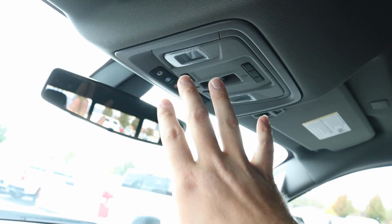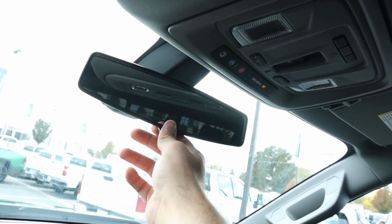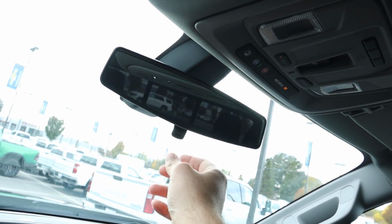You can get a little sunroof if you want. Light controls right here. Other than that, they keep things pretty simple, and it looks like, boom! That is just so that if you've got brights on at night, or if someone else has brights on at night, so that, yeah. Mirror dimmer, okay.